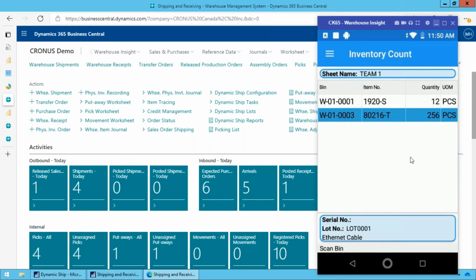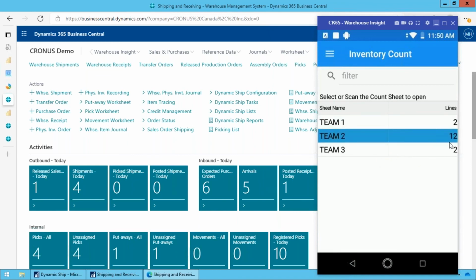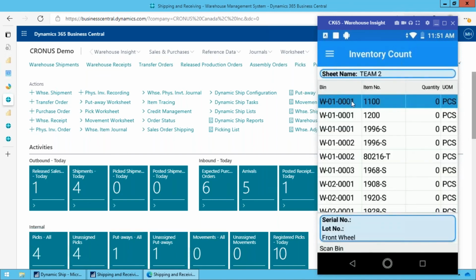Now, on the other type of count, which we call a direct count, where we're telling people what to go out and find and count, kind of like your paper-based counts, it's exactly the same. The only difference is now I'm explicitly telling them, go to this bin, count this item. So they'll scan the bin, they'll scan the item, and they'll enter the quantity. And we'll just update all of these entries here. Exactly the same concept though.